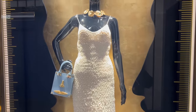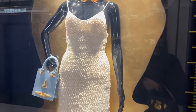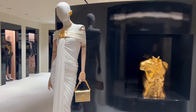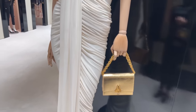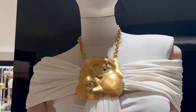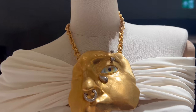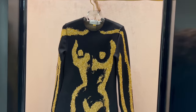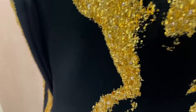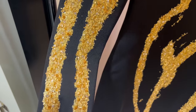Let's have a look at Schiaparelli. Oh my god. This is stunning, the dress and the bag and everything. Wow. Especially the dress. I'm obsessed with this dress. Let's go in. Oh my god. Look at the earpiece. This looks so real. The eye. Oh my god, this is out of this world. How stunning is this dress? Wow, I'm speechless.